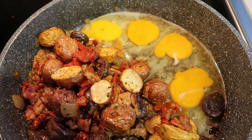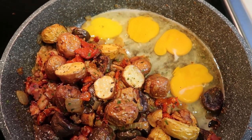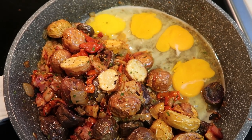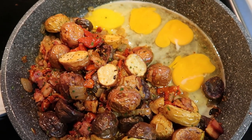Now, if you were just going to eat this as a breakfast immediately, I would probably leave the yolk a little runny, because this is best paired on some sourdough bread, like avocado toast. I'm gonna eat it by itself. I may pop it on some bread during the week, we'll see.